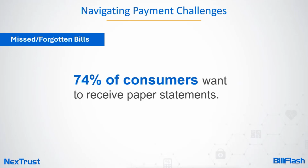Missed or forgotten bills. Interesting. Even in the digital age, patients still want to be receiving their bills in the mail. It's important to honor this by continuing to send these paper statements, but it's equally important to fortify them with electronic notices such as email and text. I don't know if that statistic was staggering to anybody, but 74% of our patients still want to receive a paper statement.